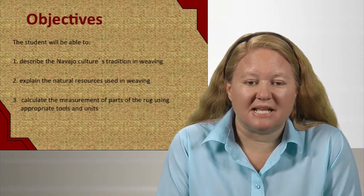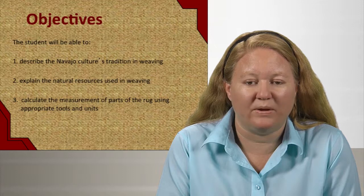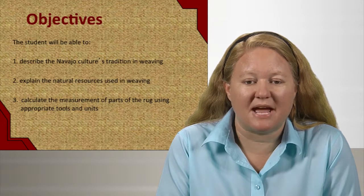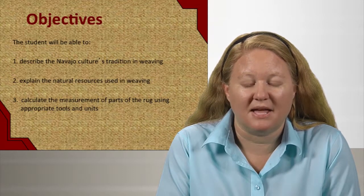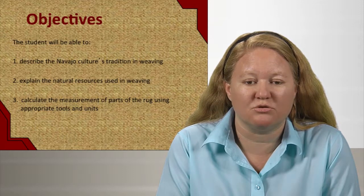The objectives of this lesson are that students will be able to describe the Navajo culture's tradition in weaving. They will explain the natural resources used in weaving, and they will calculate the measurement of parts of the rug using appropriate tools and units.